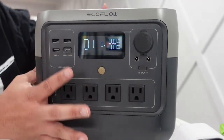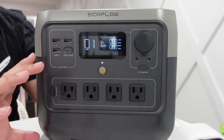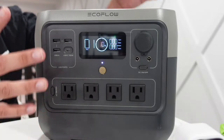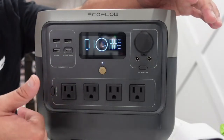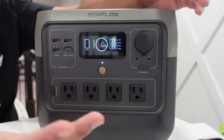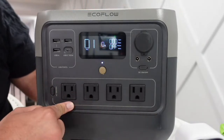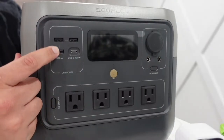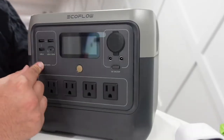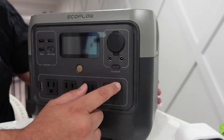But this is a massive power station. They do have some smaller ones in case you want to go smaller for your starter power station. But this thing is amazing. This is going to be able to power your appliances, your gadgets, your TV and router, as I just mentioned. You also get the four outlets here at the bottom. You get some USB-A ports and a USB-C port here on the left. And we got the cigarette lighter with some additional DC outlets right there on the side.